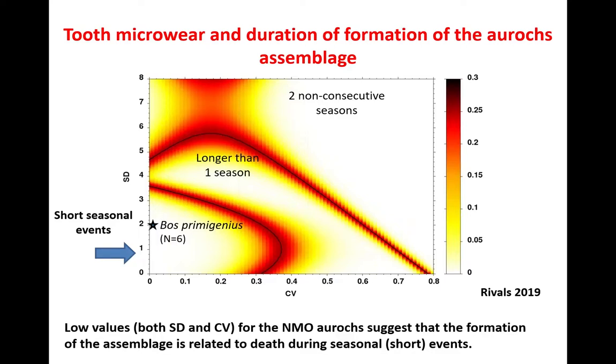And this is just an example of one of Florent Rivals' work, and this is a sample from this site, Nahal Mahanayeem Outlet, and he could look at the aurochs, he could look at the dama, and he could show what we archaeologists already suspected, that the aurochs were used in very short seasonal events, and still we have to connect it to the tortoise and to the other species that were exploited. But this is another independent way to look at the tooth microwear and to understand what happened in a certain site.